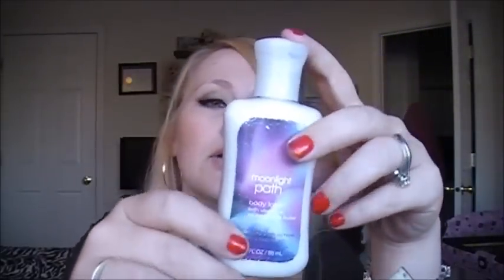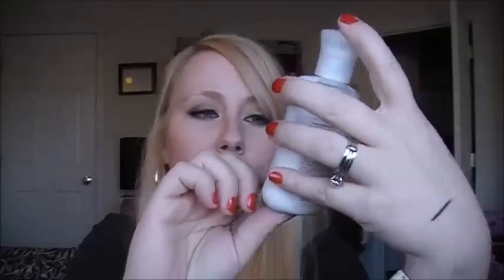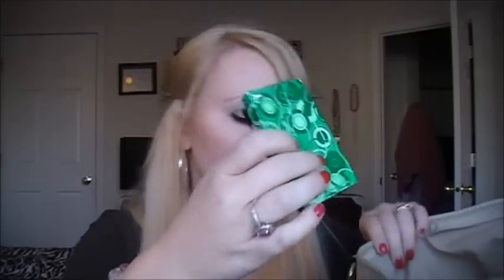The next thing in here that I have is just a hand lotion. It's the Moonlight Path. This is probably my favorite scent. I haven't been to Bath & Body Works in quite a few months, so I haven't really had a chance to smell all of their new scents, but this one has been a longtime favorite. I also have the body mist in it as well. Then the next thing I see is my phone. And then right in here, I just have two packs of gum. I have Orbit, and I just got this the other day. It's the Stride, the tropical trance. It's really good. I like that.